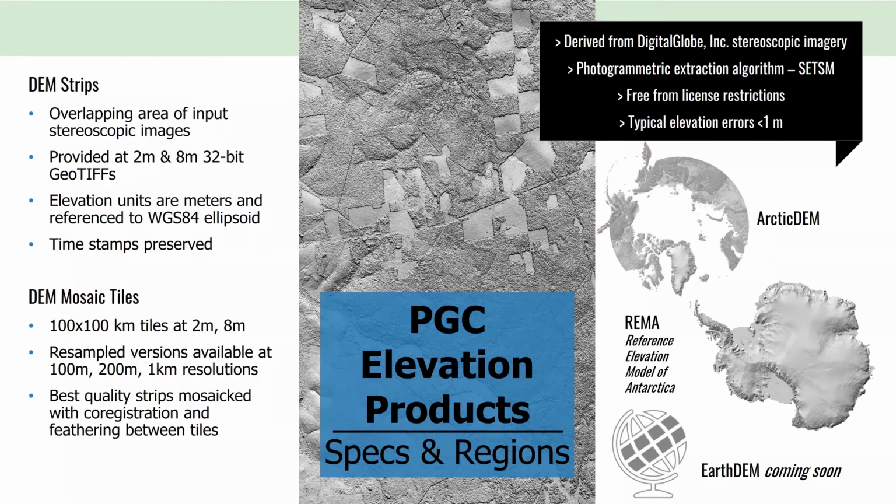PGC also offers custom DEMs to its core users. You can learn more about these differences between the products and download the data on our website at pgc.umn.edu. And I should note that the typical elevation errors are less than 1 meter, which is spectacular for regions that haven't been mapped or haven't had elevation at such a high resolution in a long time or ever.